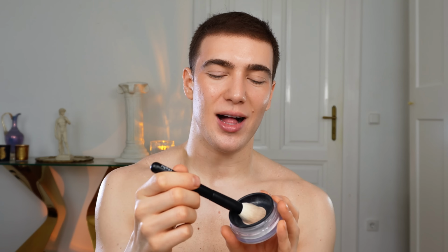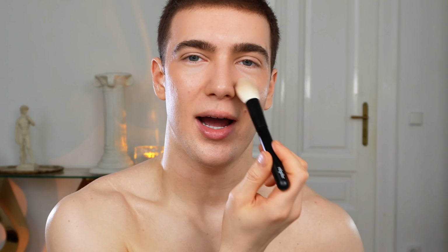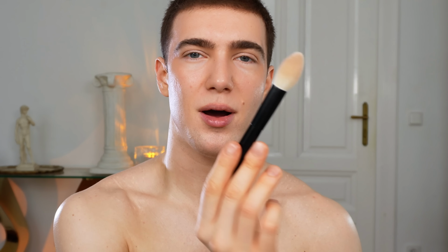And this is the full look. This is just super easy to do. I will still add a touch of powder. You can totally skip this step if you don't have shiny skin, but you know, I get quite shiny, so I'm going to use this Refa brush.